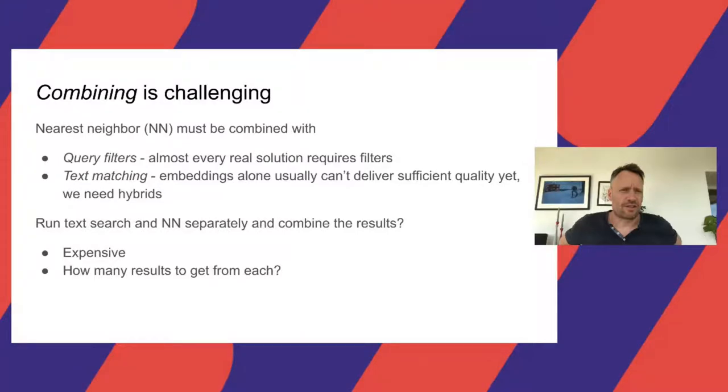Combining these things with good performance is challenging. In practice, if you're doing a production solution, you typically want to combine nearest neighbor search with query filters, because real solutions typically have filters. For example, if you are searching for news articles, you want to filter out some publications for some customers or some languages or countries or something like that. And all kinds of solutions have similar business needs, right?